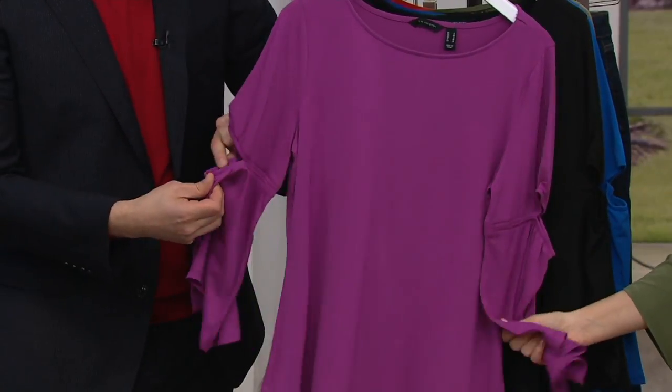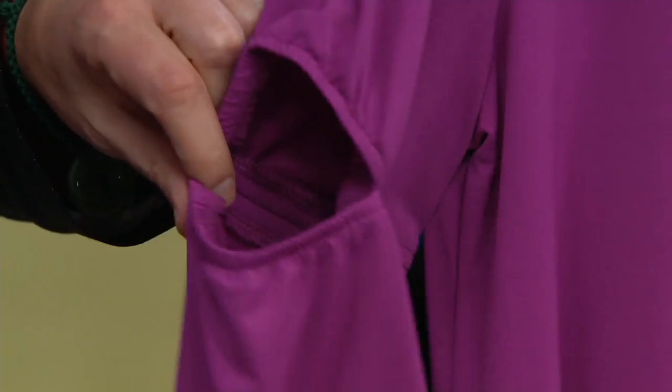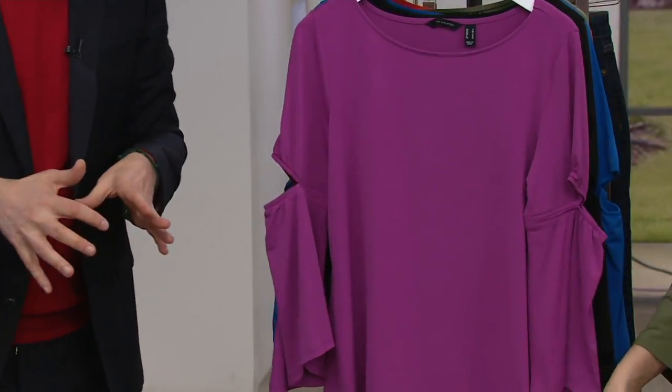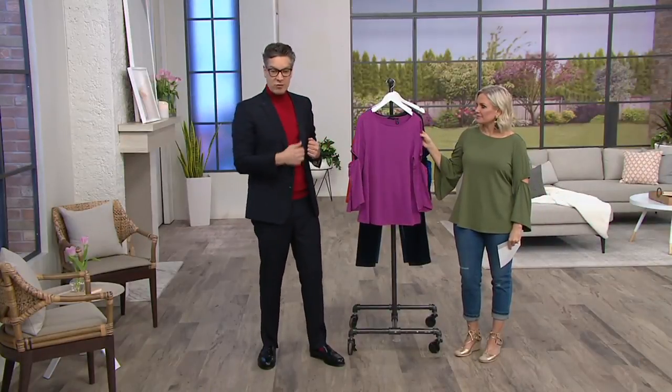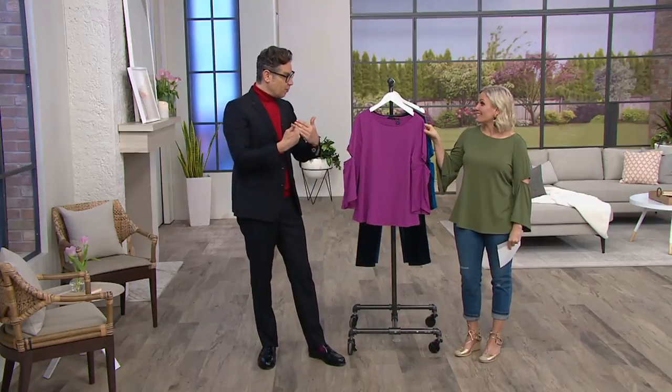And then we've done this little keyhole. This is elasticized. It's not going to cling to your skin with that bell sleeve. So you get a little sleeve detail. Everything we designed, does it work with a pair of jeans? Yes. Does it work professionally? Yes. Does it work getting a little dressed up? Yes. Could you wear it for worship? Yes. Pop this on maybe under Lisa Rinna's cardigan if you want to cover up a little bit.